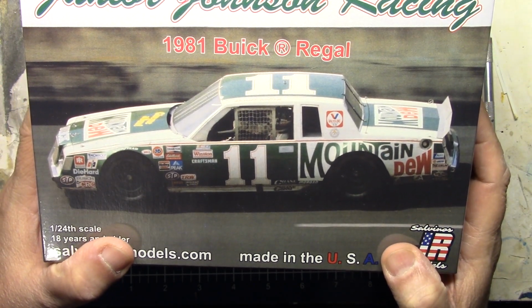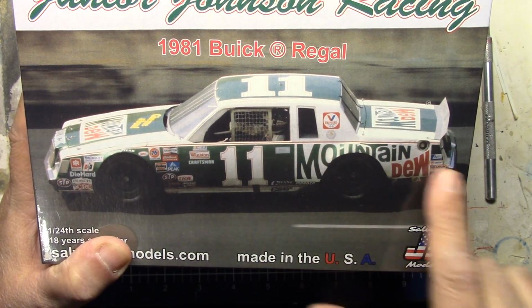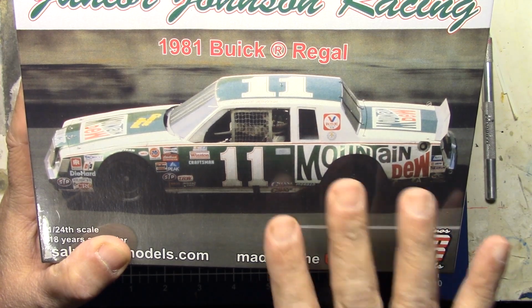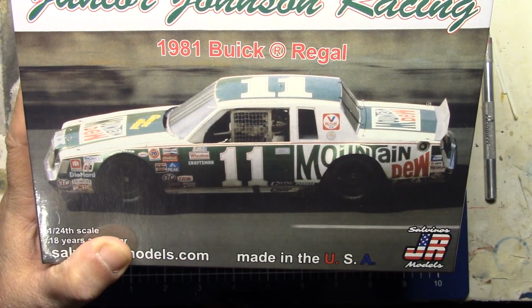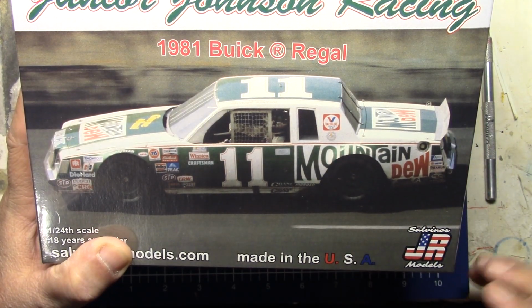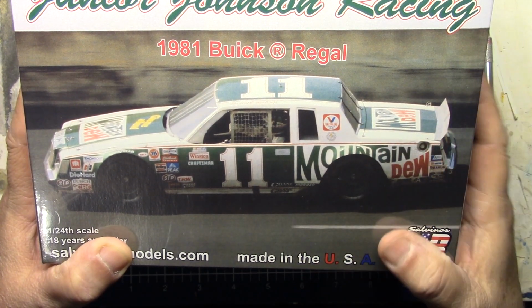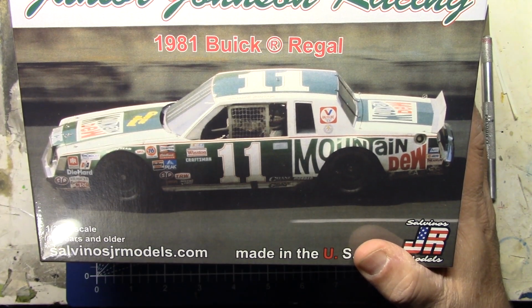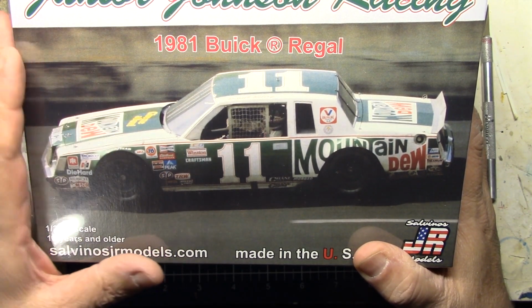Which I'm going to show you some things. It's cool. Normally, these Monogram tooled-up bodies that Monogram did, and now Salvinos JR Models, thank you, brought them back, rescued these molds, so we can keep getting these Buicks. And I love these Buicks. I got way too many of them. Never have too many of them, is what I'm saying.